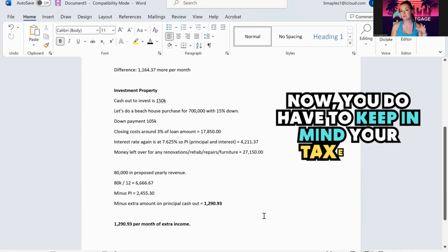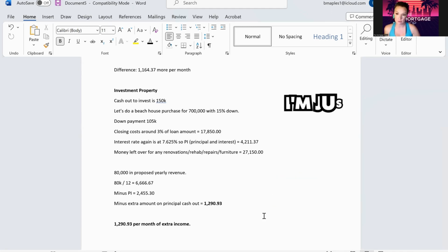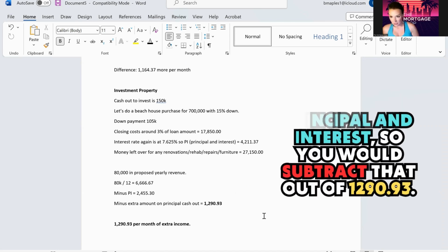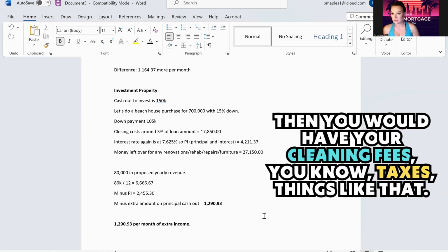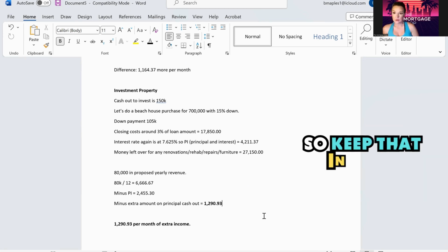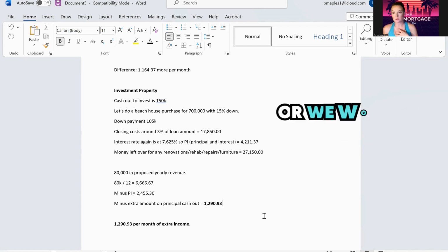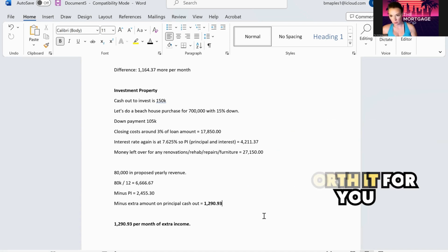Now you do have to keep in mind your taxes and insurance aren't included in the scenario. I'm just doing principal and interest. So you would subtract that out of $1,290.93. Then you would have your cleaning fees, taxes, things like that. So keep that in mind. So you would have to basically do this, or we would do this with you for you to see if this number is worth it for you.